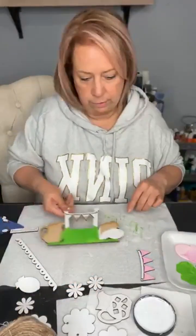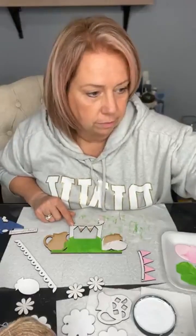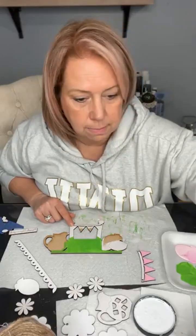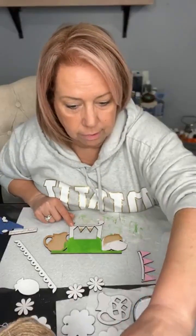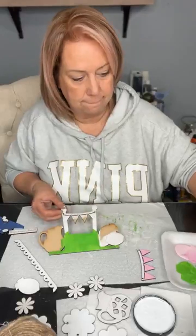Okay, let's go ahead and do this green. Get a small brush or a skinny brush.